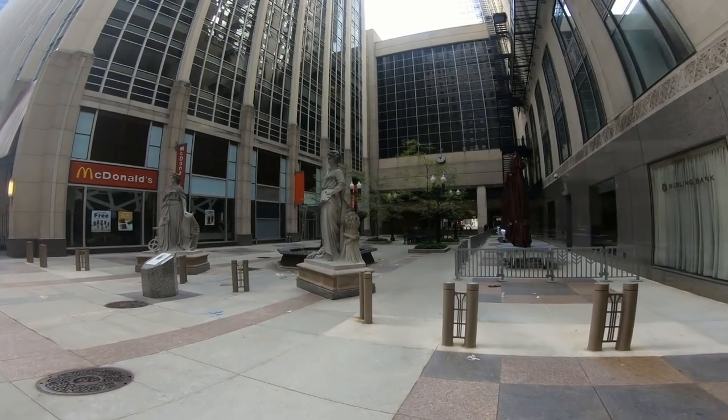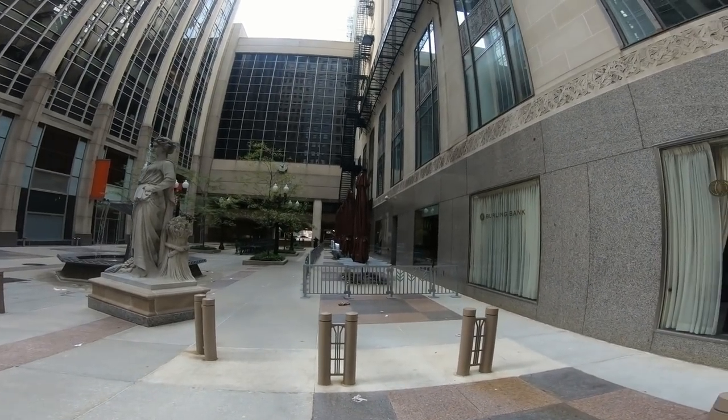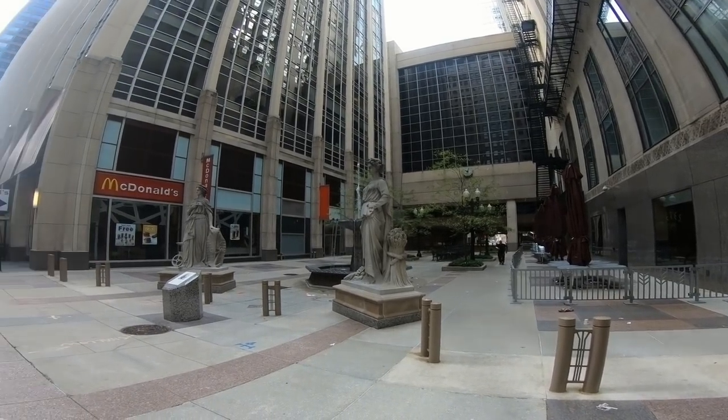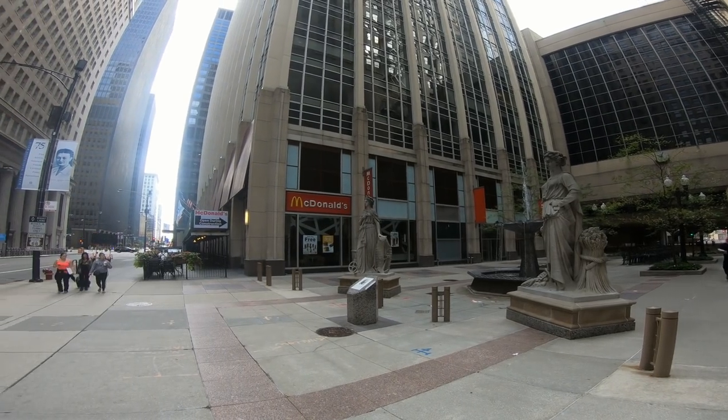Where when it was an active building with traders at lunchtime or whatever, it would be flooded with colorful jackets and everything, people coming out for smokes or lunch or their break on this plaza. So let's walk to the end of the site.